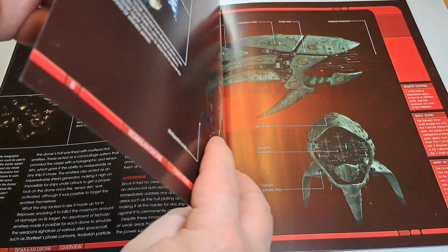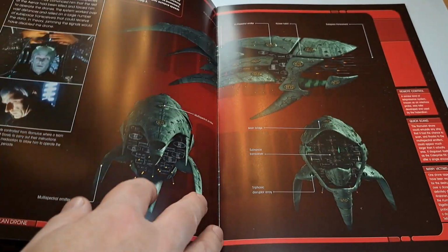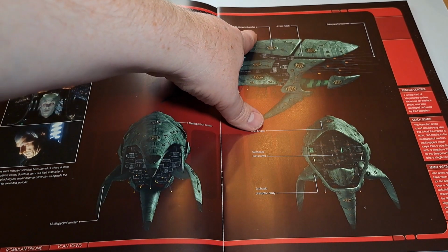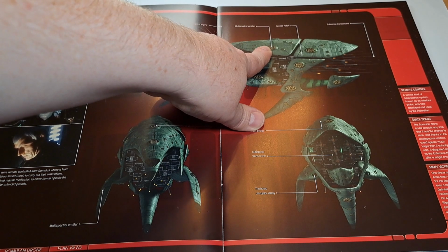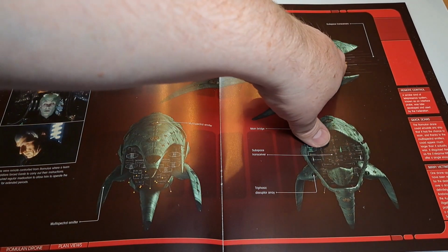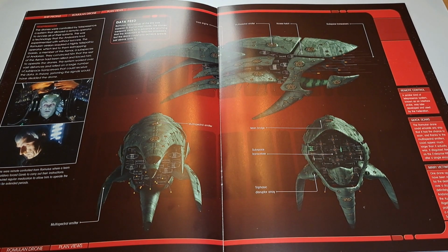But it just goes to show that the reuse of digital assets can happen in the same way that they kit bash real models. So you can see here it's got these multispectral emitters, which are the hologram emitters. It's got its warp engine back there, but these subspace transceivers are what are key for it, because if it can't get signals from its home base, then it just sits there, because it has to have the constant subspace linkage with the Einar to actually get it to move.